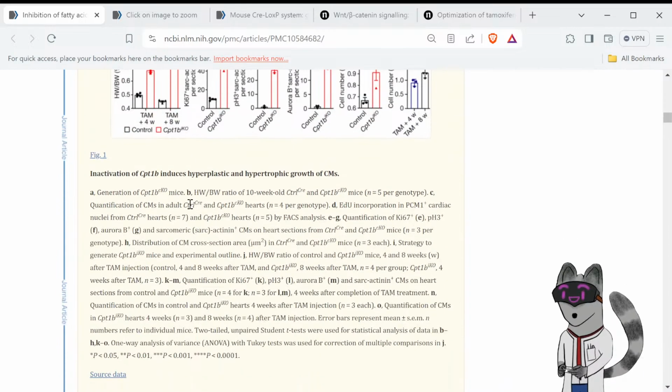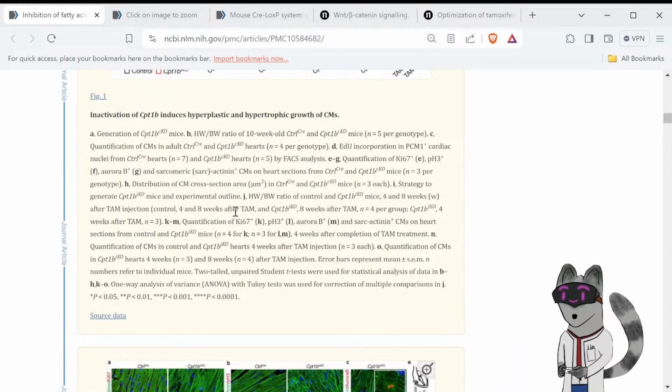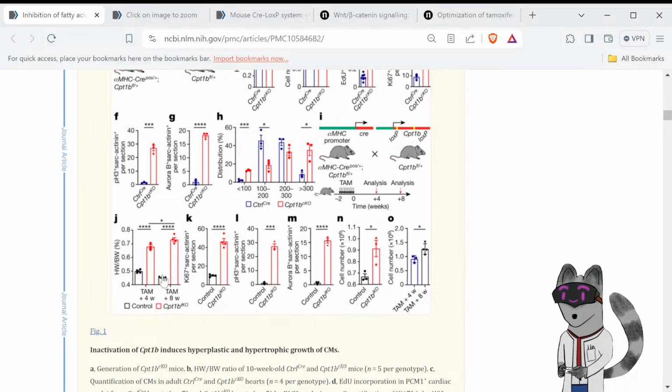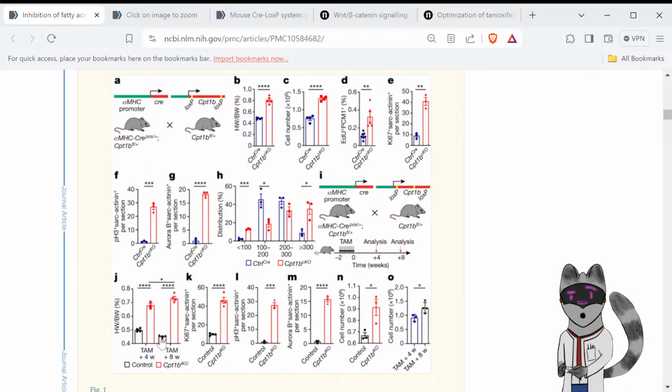So usually when you see TAM injection, particularly right here, figure J, TAM, they would put it somewhere in here, because this is the first time you would see TAM, but they chose to do it within the wall of text. Either way, with tamoxifen injection, they ended up seeing an increase in the heart rate condition, which is what's typically seen when you knock it out. And we don't get it in the control, which shows us that tamoxifen is not causing the increase in the size of the heart.